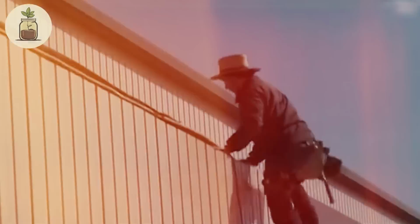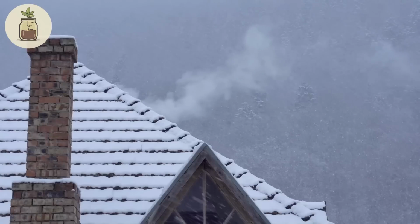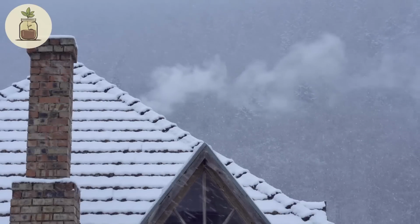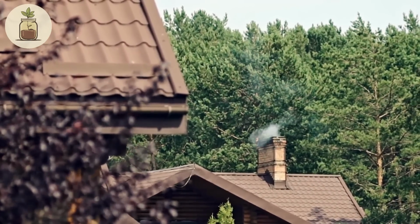When building homes, Amish carpenters incorporate a 15-degree offset into chimney design. This precise angle creates an ideal draft that pulls smoke up while preventing cold air from flowing back down. Modern builders often install perfectly straight chimneys that perform poorly and waste heat.